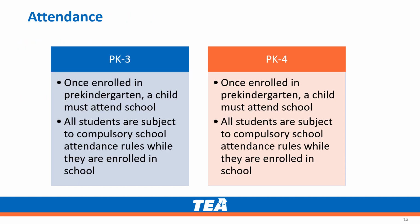Compulsory attendance, from the Student Attendance Accounting Handbook 3.5, states pre-kindergarten and kindergarten students are subject to compulsory school attendance while they are enrolled in school. On enrollment in pre-K or kindergarten, a child must attend school. However, if a child has not reached mandatory compulsory attendance age, 6 years old as of September 1st of the current school year, the child's parents or guardian may withdraw that student from school and the child will not be in violation of compulsory attendance.